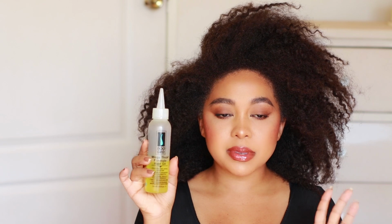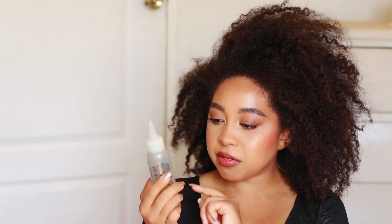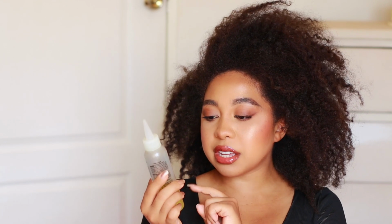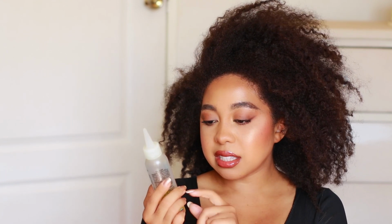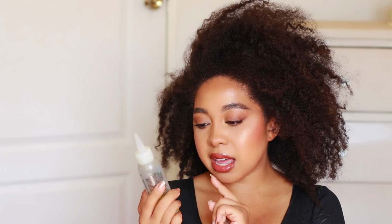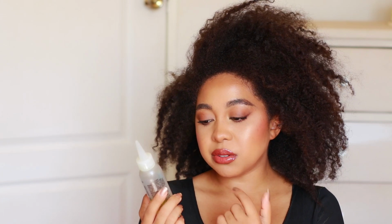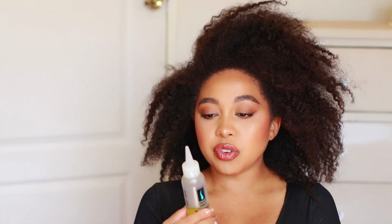I believe they do have a few different types of DoGrow. Perhaps I'll put them on the screen so you can see them. But this is the one I have. It's the Mega Thick Formula Oil. It says it promotes thick, strong, healthy hair, thickens and strengthens weak, damaged hair. It has shea butter, vitamin A, and botanical thickeners. It tames frizz, adds shine, helps reduce breakage, which allows the hair to grow longer.